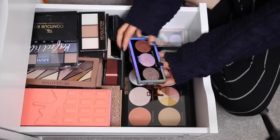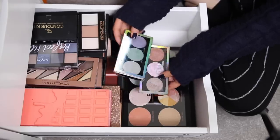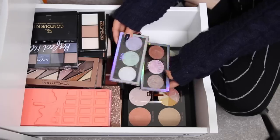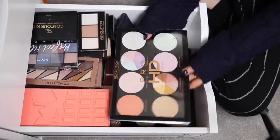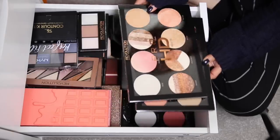These are the MUA Prism Jelly highlighters. I haven't even taken them out of the packaging, so I think I'll pop those in the giveaway. I know they're slightly crazy colours, but someone out there might want them. And then I've got these giant Revolution palettes. These are highlighter palettes, I think. I'm just gonna keep them. They might come in handy one day.